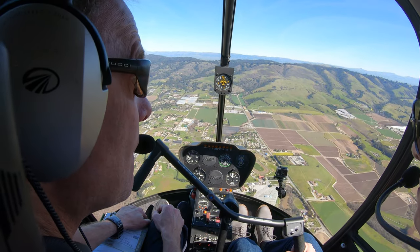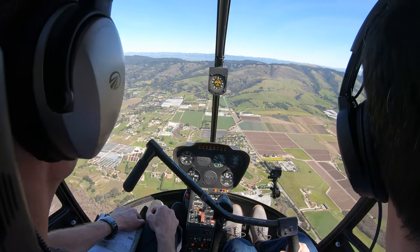Watsonville traffic, 456, will be on the upwind, 900 feet.